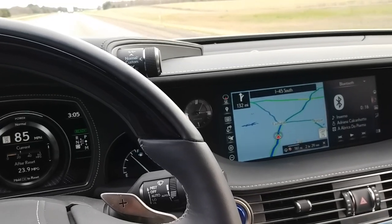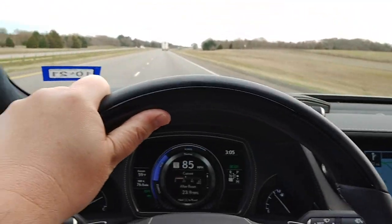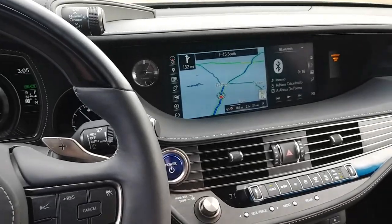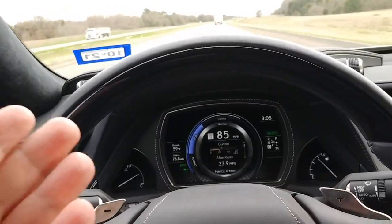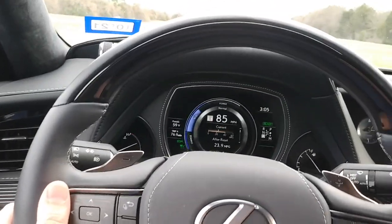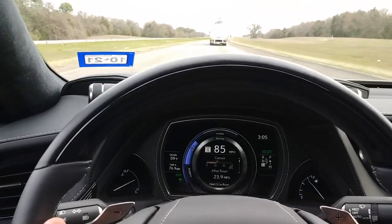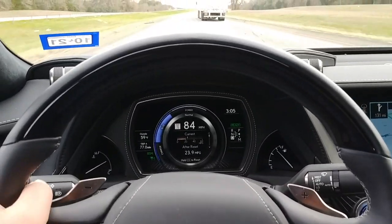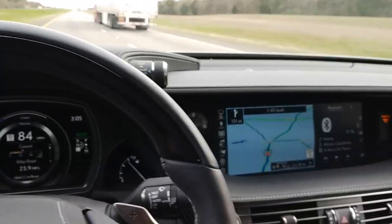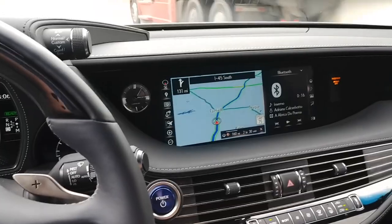The Pandora was going, and it cut out, and I realized there's no cell phone reception, so in the middle of a song, I just cut it off and went to the offline mode. Now, you tell me, where in here does it show the status of my cell phone reception when I'm connected via Bluetooth? I don't see it. Do you see it? I don't.